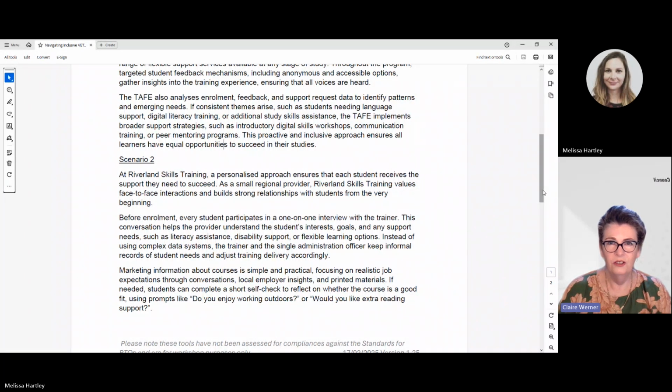Students, if they need to, can complete a self-check to reflect on whether the course is a good fit for them. And again, those same types of questions that we had up front.